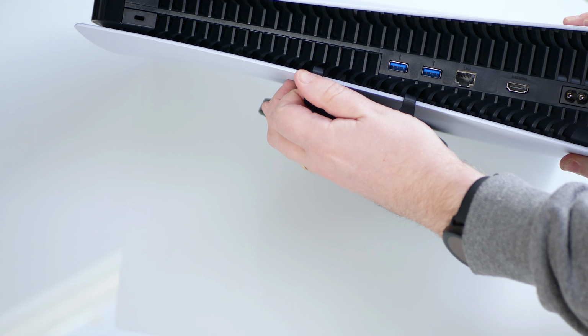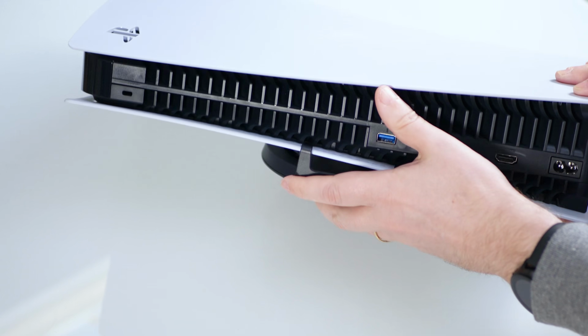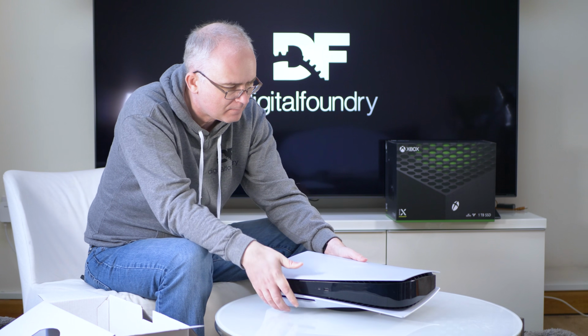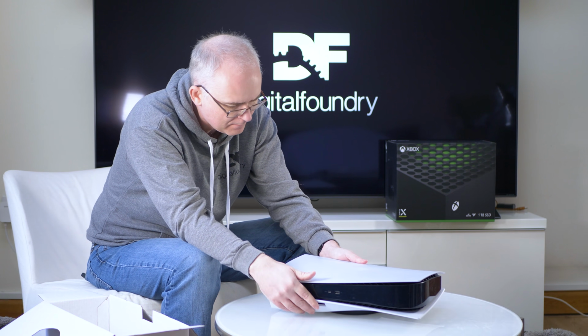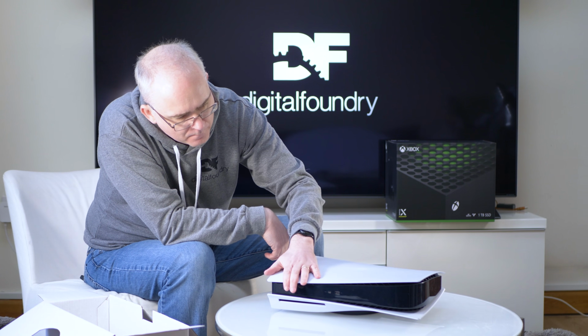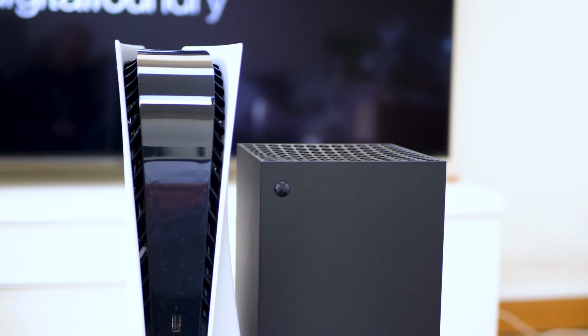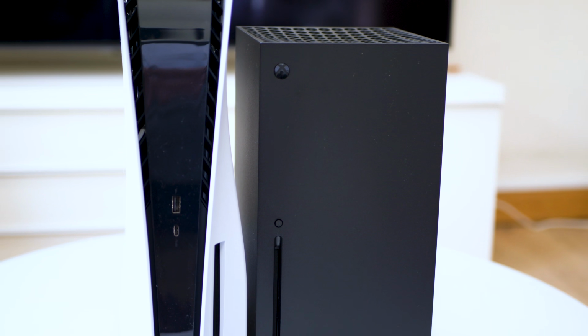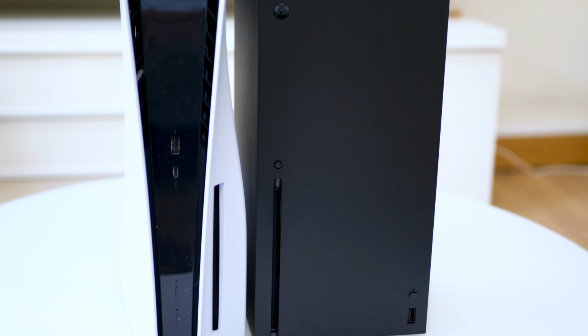Similar to Xbox Series X, I think in horizontal configuration it looks rather ungainly, and it does require the supplied stand to work without wobbling. And if you move the console, there's a good chance that the stand can come loose. Vertically, it just looks better, and obviously it has a much smaller footprint. But you're all here for the thermals and power draw information, right? So let's get to it.